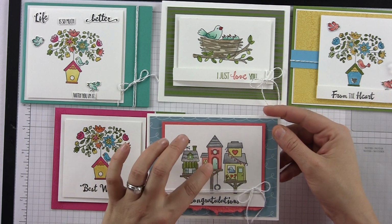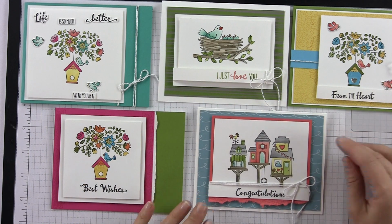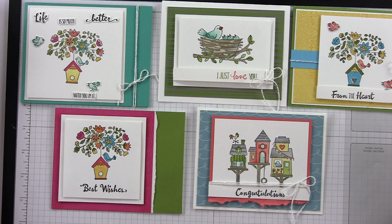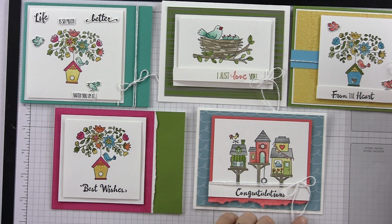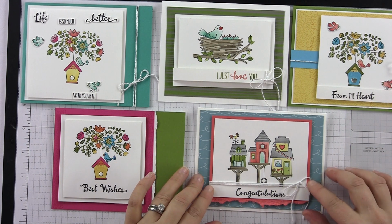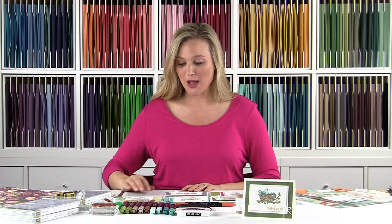I colored my heart. Now the color here in the background, this is Calypso Coral. And you know, we do have a Stampin' Blend that is Calypso Coral, so it was fairly easy to color, lots of fun actually. I added some white twine here, but of course you could certainly use this pretty silver baker's twine as well.